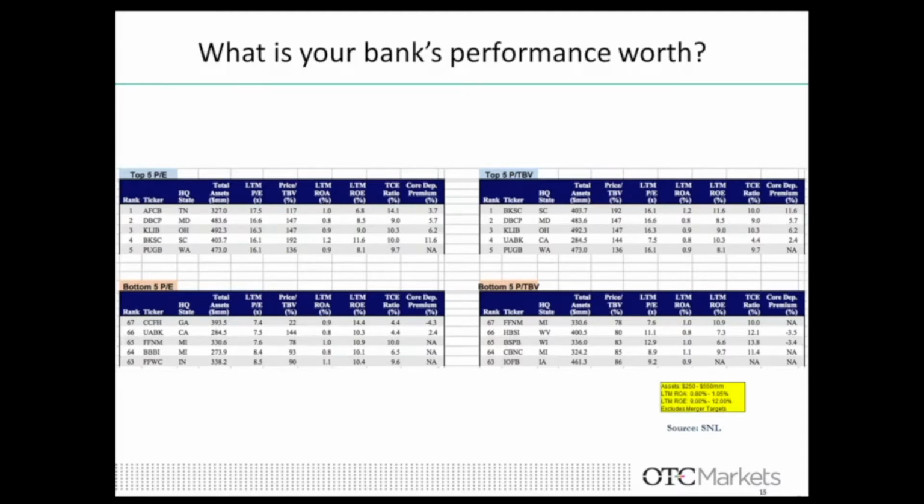So this is a peer group. I pulled 250 million to 550 million. I realize it's a little bit of an odd number, and I put in 0.8 ROA to 0.105 and 9 to 12 on the ROE. And for argument's sake, I'm going to say that means all these banks are about the same, and they're about the same size.